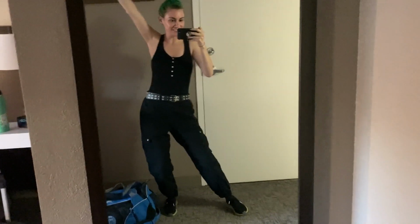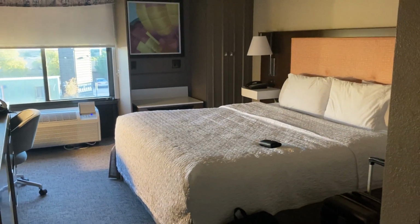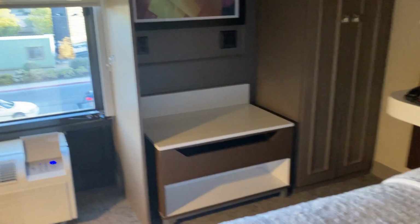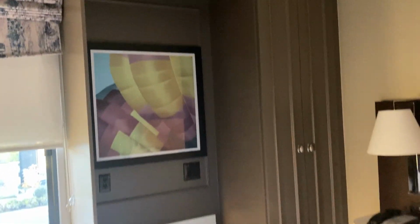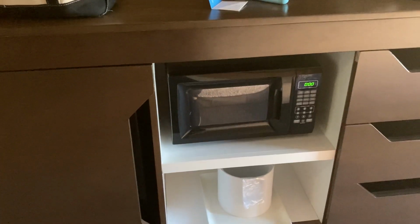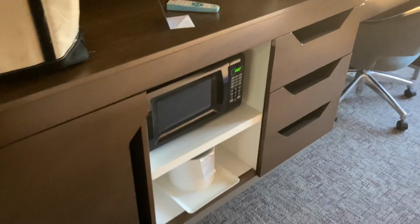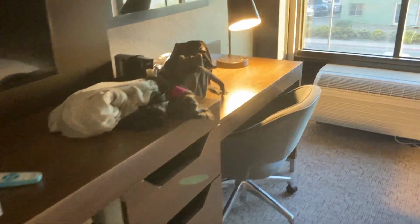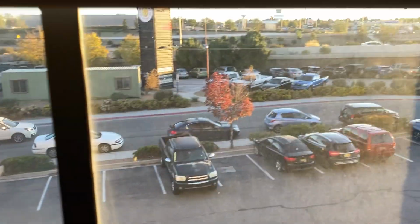Nice full-length mirror, solid. Big problem with this room though, they only had 1 bed left, so my mom and I have to share. It's fine, I will survive. Cute little nightstand attached to the headboard, which I think is cute. Little detailing on the wall. Cute little dresser, closet situation. Desk. Oh, this is the same drawer situation that was in the hotel we stayed in last night. The exact same mini fridge, microwave, drawers, desk, and a view of the street.